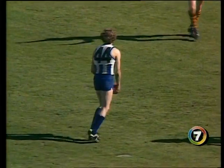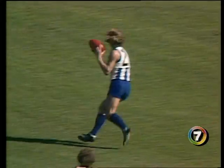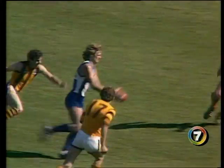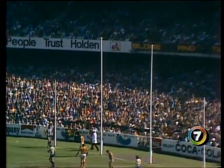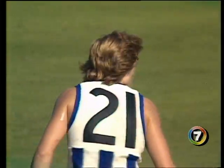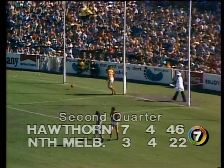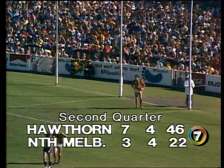Got up before acceptance that time, Knight. Gone for a hand pass over to Byrne. Byrne's in a bit of trouble if he doesn't get rid of it quickly. Does he? Snaps for goal. Not a bad sort of the kickers are coming around too much, and it's through for 1 point. So they go to 3 goals, 4-22 Hawthorn and North Melbourne to Hawthorn 7-4-46. 12.5 minutes gone of the second quarter.